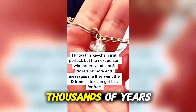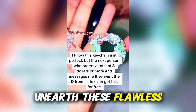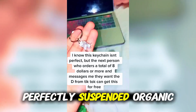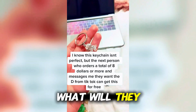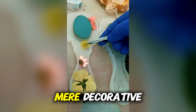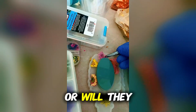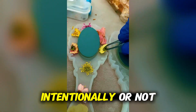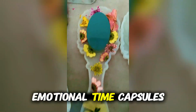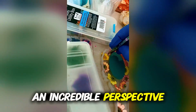Project that timeline thousands of years into the future. When archaeologists eventually unearth these flawless, hyperclear geometric monoliths containing pristine, perfectly suspended organic biology, what will they deduce about our culture? Will they view these objects as mere decorative coffee table novelties of a bygone era? Or will they recognize that we were, intentionally or not, building perfectly curated, indestructible emotional time capsules for the distant future to decipher? What an incredible perspective to leave on.